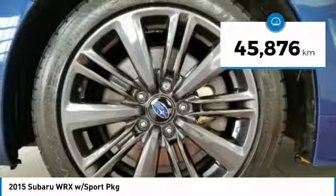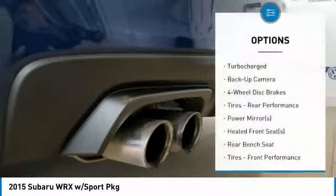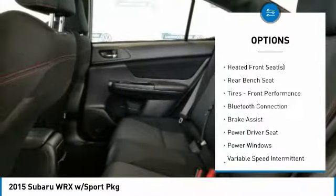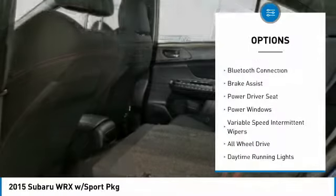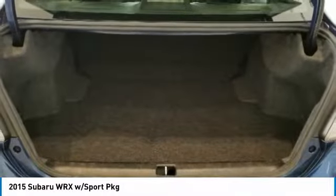This vehicle has less than 50,000 kilometers. Here are some of this vehicle's great options: steering wheel audio controls, anti-lock braking system, keyless entry, stability control, traction control, backup camera, all-wheel drive, leather-wrapped steering wheel, Bluetooth, adjustable steering wheel.